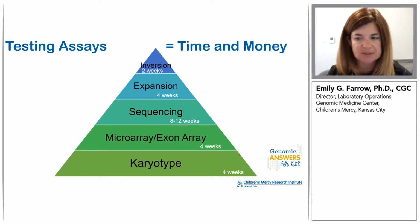Improvements in third-generation sequencing, such as PacBio HiFi sequencing, offer the potential to capture complex copy number variants, single nucleotide variants, expansions, and inversions, simplifying our testing algorithms and offering the potential for an increase in diagnostic rates.